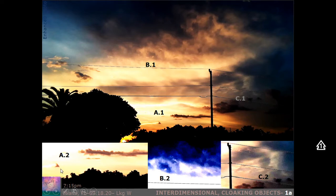Definitely it's a triangular shape, no doubt about it. Also, I suspect something's happening in here as well, just because of the character of it. Then we're going to go to B1 up here. We're going to go now to B2. See if I can pull anything out. I do see a circle. There's some weirdness happening in here, but it's really not enough to write home about.